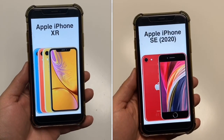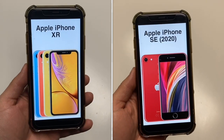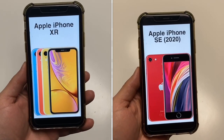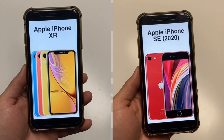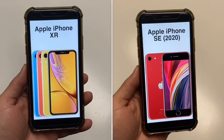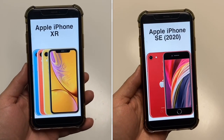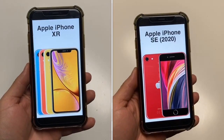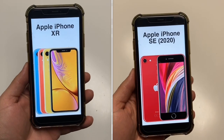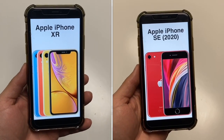But at the end of the day, that's pretty much the only difference. They both perform very, very well. They both have the same storage. They both have the same RAM. The biggest differences between these two are going to be the screen and the bezels and the battery life. The iPhone XR has great battery life. The iPhone SE, not so much, has average at most. So that's something to think about.